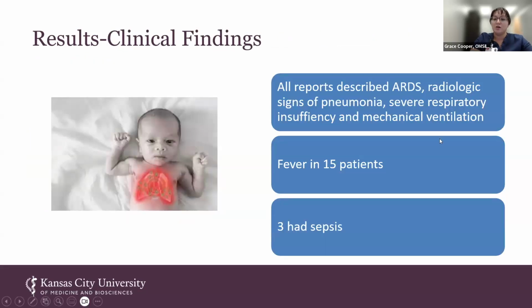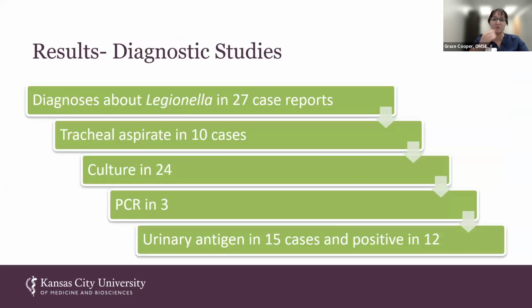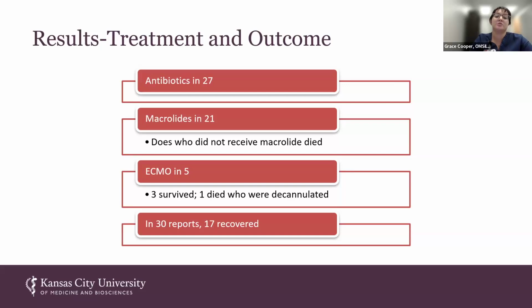Clinical findings. All of these reports did describe some form of ARDS, signs of pneumonia, severe respiratory insufficiency, and use of mechanical ventilation. Only 15 patients had a fever, and 3 had sepsis. Some diagnostic studies: diagnosis of Legionella was made in 27 case reports. Only 10 did a tracheal aspirate, 24 did a culture, and 3 did a PCR. Of the 15 cases that did the urinary antigen confirmatory test, only 12 were positive. Treatments and outcome: antibiotics were used in 27 cases, macrolides in 21. Of note, those who did not receive a macrolide died.